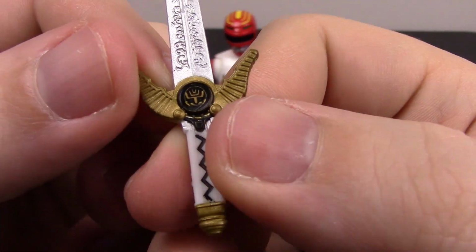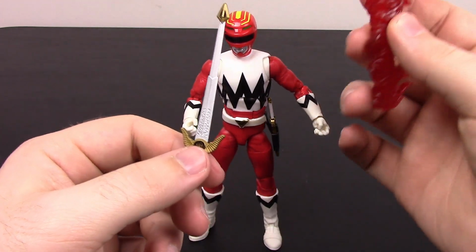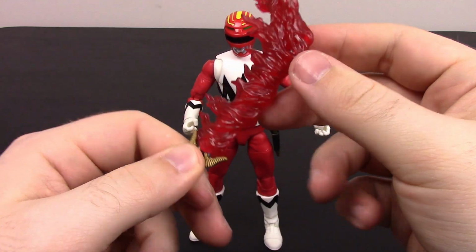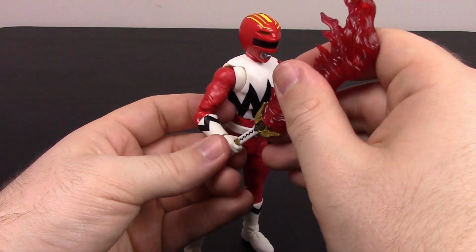You can see even the lion head there in the center, so it'd be like the power coin and stuff, and this looks really nice. Then of course it also comes with an effect with the new Hasbro effects. You just take it and there's a hole in the bottom and you just slide it into it and it pops right in, probably locking around the top up there, so you get this nice flaming sword thing. So we can take it and pop it right into his hands.